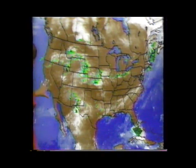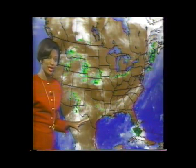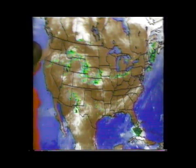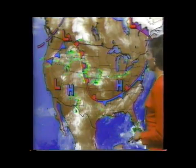Now, most of the Pacific Northwest will be dry today and much cooler than what we've seen the last couple of days. Seattle, you should get up to about 70 degrees today with partly cloudy conditions. Only about 73 today in Portland, much cooler than what we have seen.